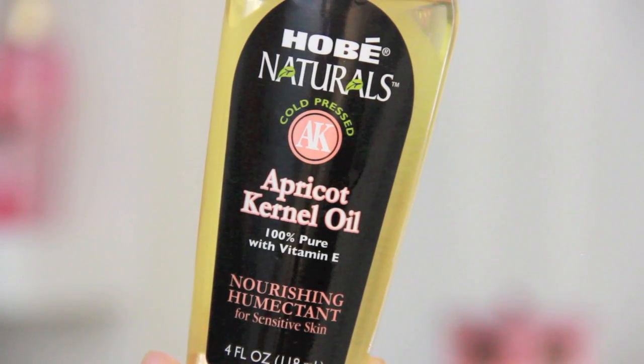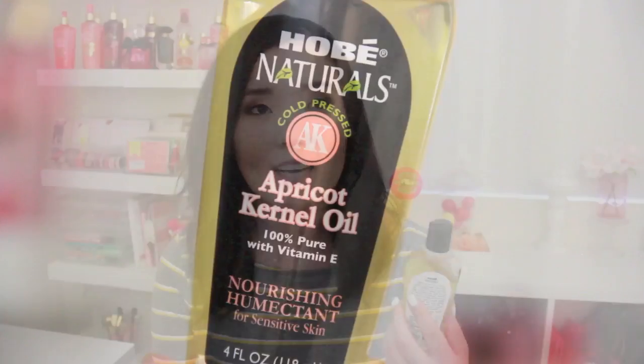And this last item I consider part of my skincare routine, and this is the Hobe Naturals Apricot Kernel Oil. I say apricot, my boyfriend says apricot, but this is a great oil for the body. I don't use it on my face, just my body, and it really makes your skin feel moisturized without feeling greasy. I only apply this at night, and I love putting this on my hands before I go to sleep.